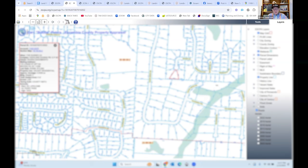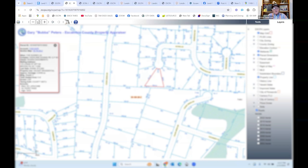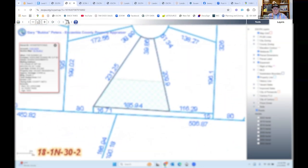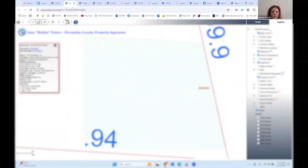Ours doesn't have any. Is that the GIS? This is a GIS. It's built right into the appraiser's website. Some appraisers' websites, it's built in, and some you'll have to go to the GIS link, or there's another tool called Land ID. It's $7 a month. But watch when I click on easements, because I remember there was a problem with this property. Now, when I clicked on easements, see this right here? The blue? Yeah. Somebody has an easement.